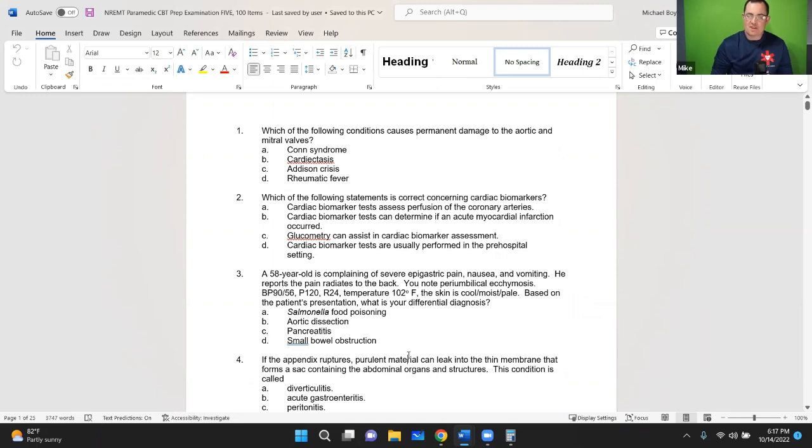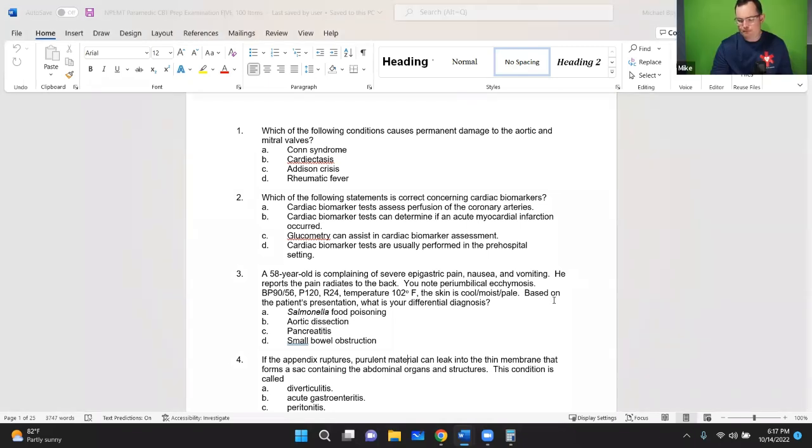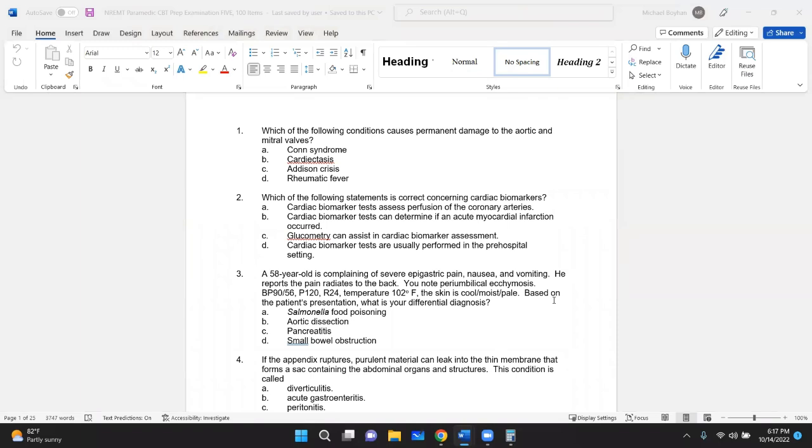I have a question. Yeah. I know we're talking about bleeding in the abdominal cavity, and the pain he has radiates to the back, but it's not in the back. So wouldn't that kind of rule out pancreatitis? Because that would be more like retroperitoneal pain, right? And what does retroperitoneal mean? In the back. Right.